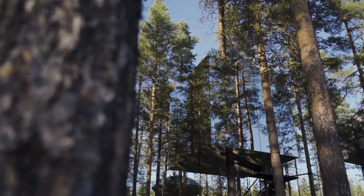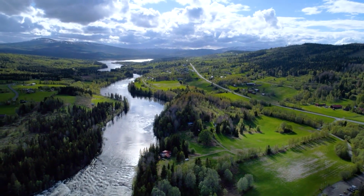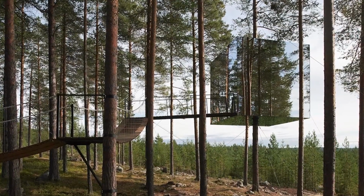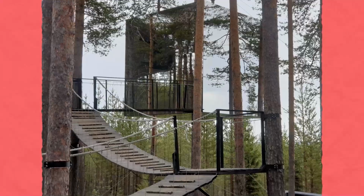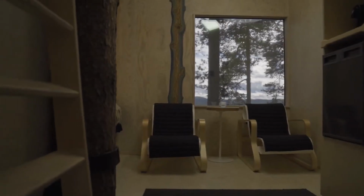Number 7. The Mirror Cube. The Mirror Cube is something of a treehouse hanging in a forest canopy somewhere in Sweden. Its designers, Tham and Videgård, designed it to blend with the trees, and to achieve that, they used aluminum and covered it with reflective glass. You'd have to use a rope bridge to get into this home with an exterior made of plywood with a birch surface.